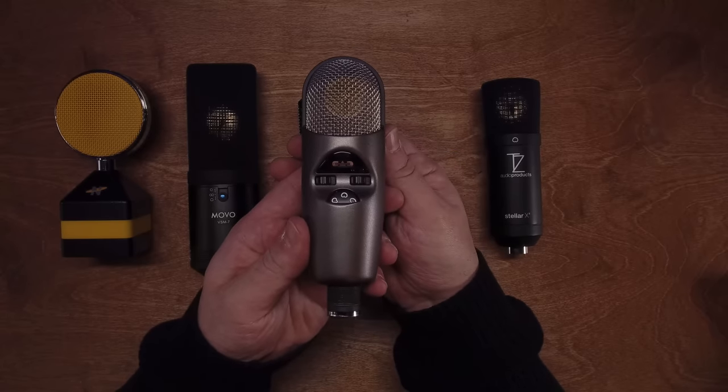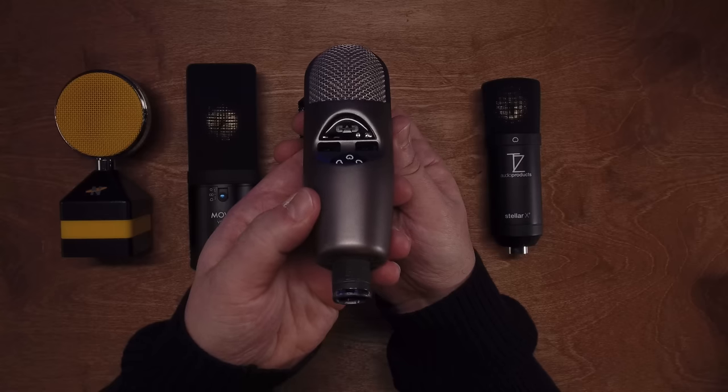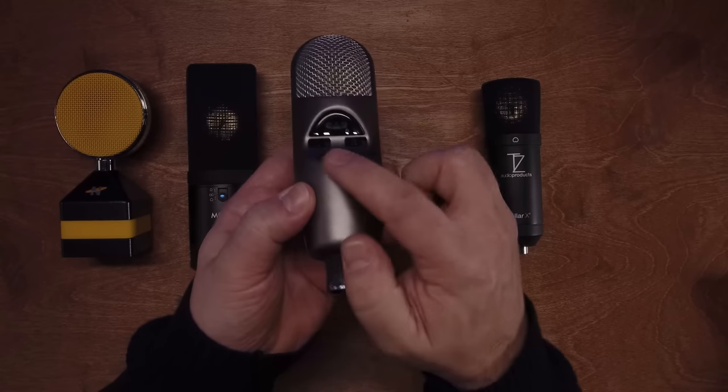This is the CAD M179 multi-pattern microphone. So like the Movo, this one has a high pass filter and it has a pad, so you can take away some bass if you need to, overcome the proximity effect if you're getting too close to the microphone. You can switch that on, and it also has a pad switch. So turn that on. You can see I have to really shout now to be heard. So it's got those two switches.